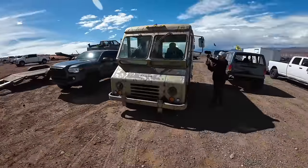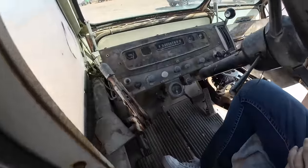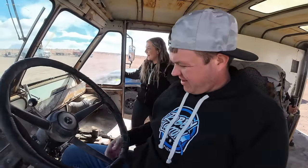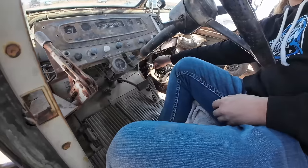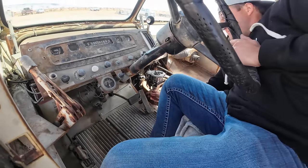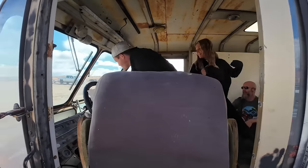Some fellers here with a milk truck. What is this? Look at that. It's a winning vehicle. We didn't want you to know about it. Well, that's cool. You like that? Look at that little Camaro. This little waffle off. Oh, man. Oh, I made her crank open the AC. Oh, man.